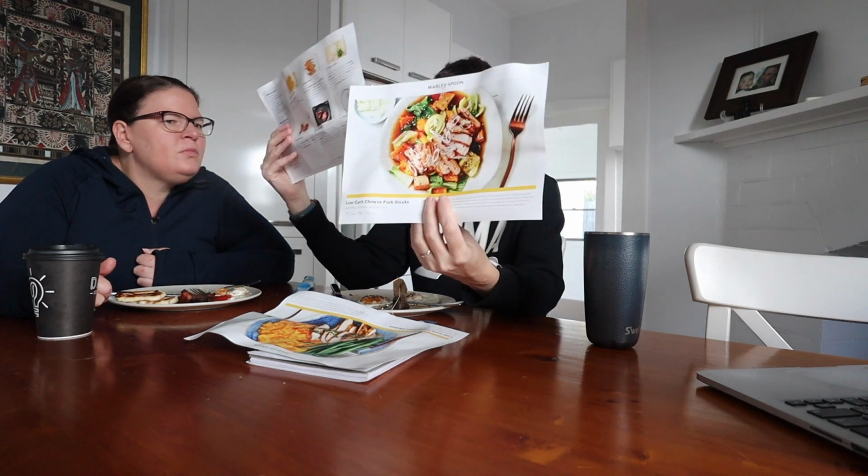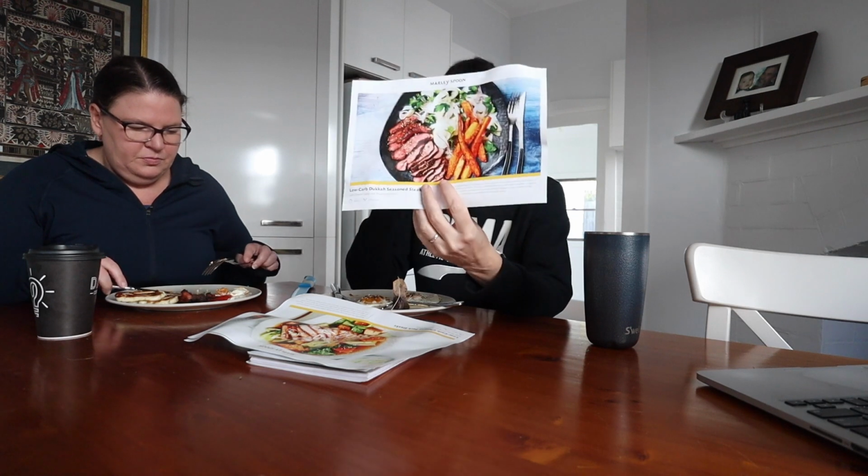So we've got low carb chimichurri chicken with pumpkin and carrot smash. We've got low carb Chinese pork steaks with mirin, pumpkin and pak choy. And we've got low carb dukkha seasoned steak, which also looks like it's got some carrots. The thing we've really enjoyed about the Marley Spoon stuff is that it's all fresh. It's all nice, fresh vegetables, fresh food. And it's been really good for us to have that focus around 3 meals, being really nice, low carb, fresh veggies and a protein, which has been delicious.